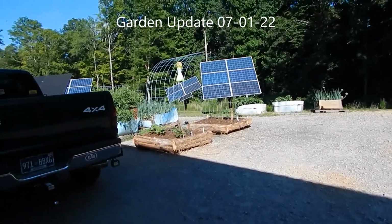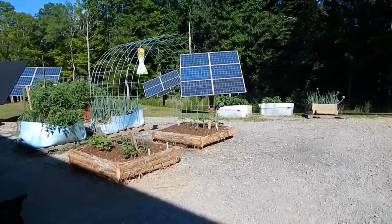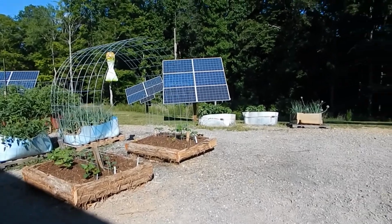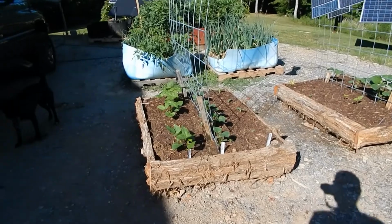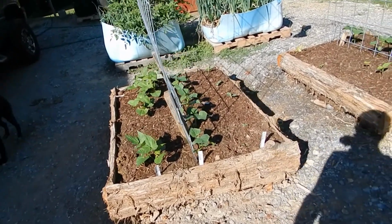Okay, good morning. Today is July 1st, 2022. Almost said 21. I'll do a quick rundown garden update from last week. My Kentucky pole beans all of a sudden shot up.